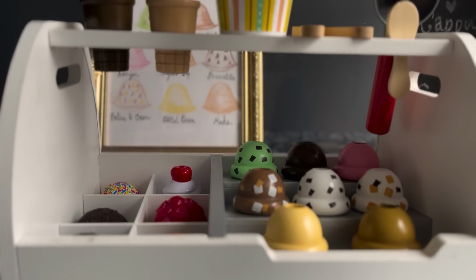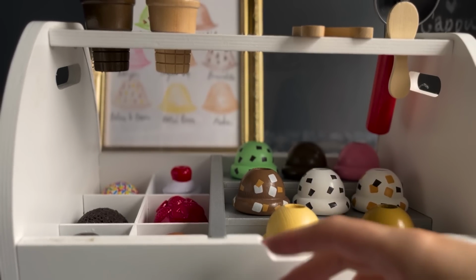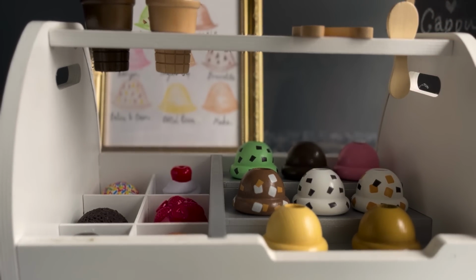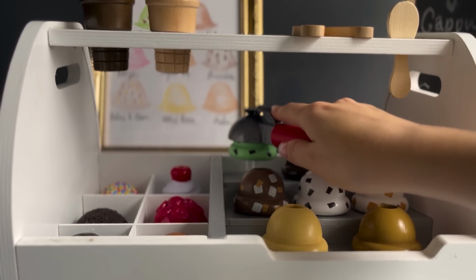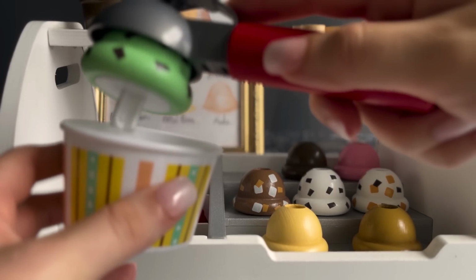So we'll start with our tub for this first order. And then our ice cream flavours. We'd like a key lime pie. So let me just go in and grab key lime. Then I'll scoop that into the tub here.